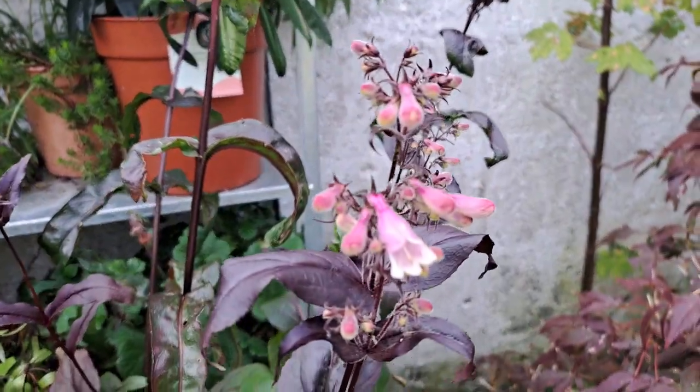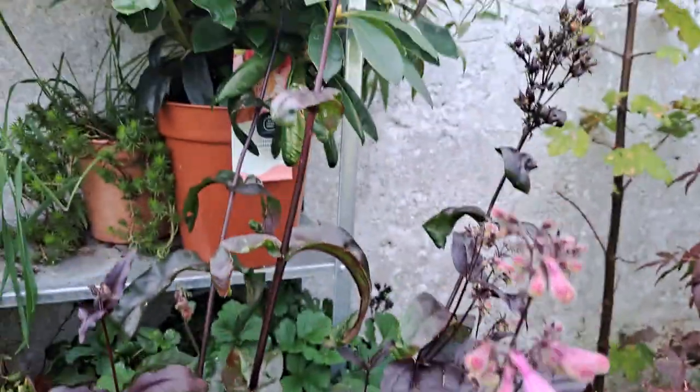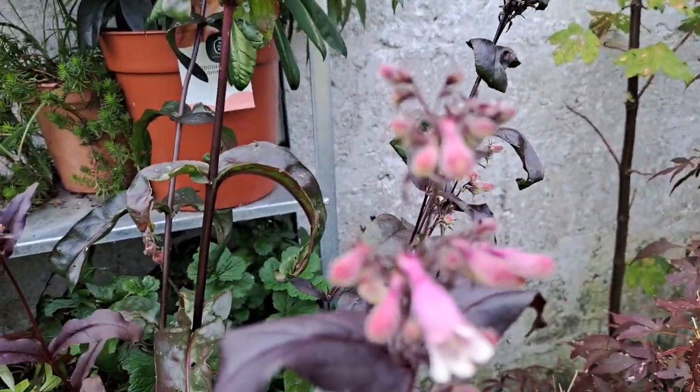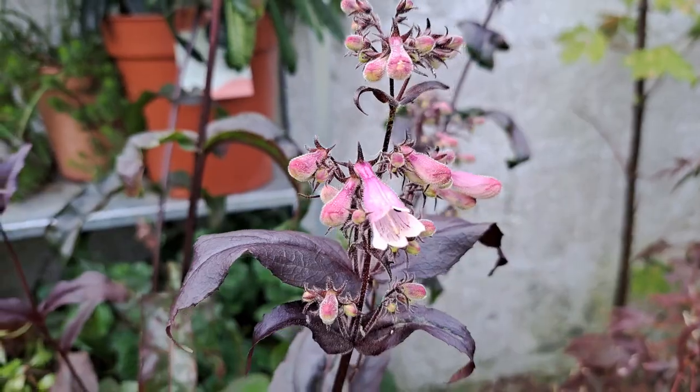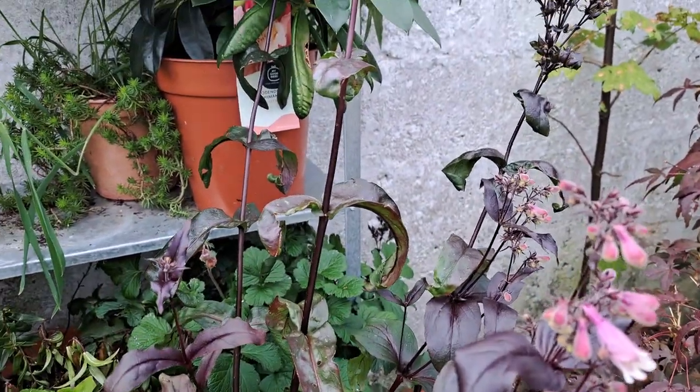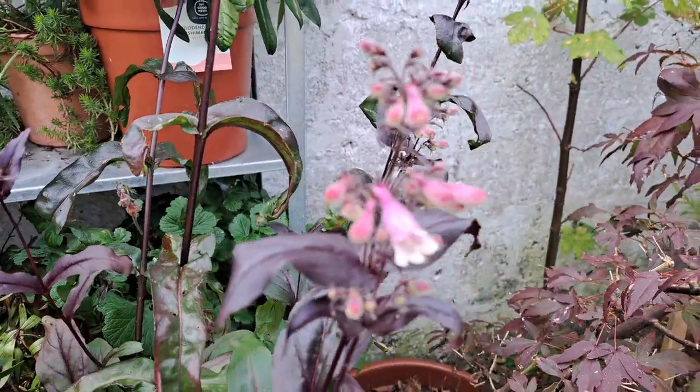The Penstemon Dakota Burgundy is also having a second flush of flowers, which is nice, because it was looking pretty dead about 3 weeks ago, but that's come back.